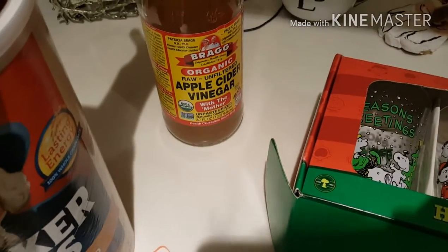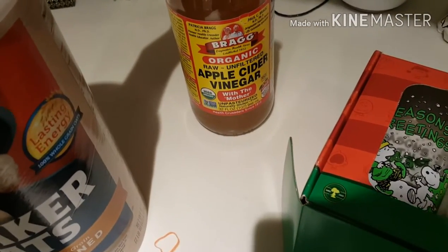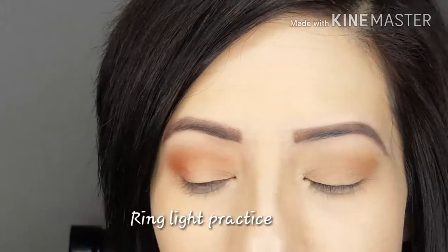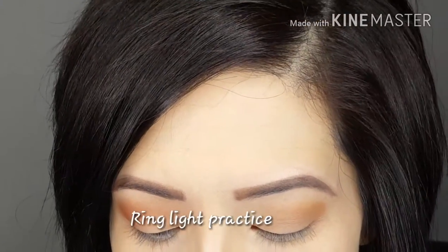I just put 2 tablespoons into my tea. I just put 2 tablespoons, and that is it. I like it with chamomile tea, so if you can tolerate it.